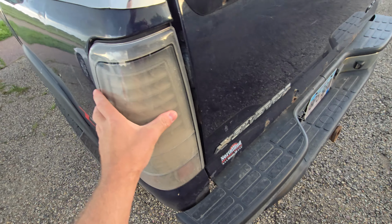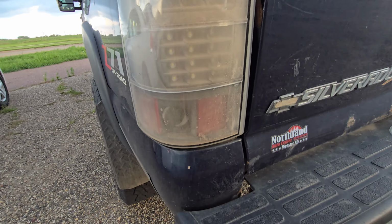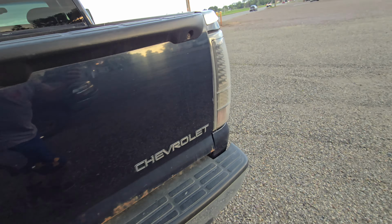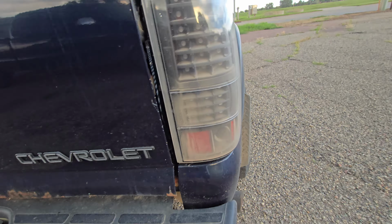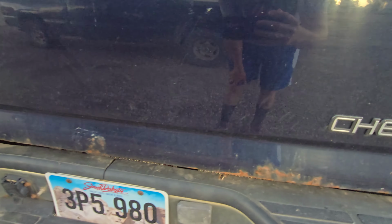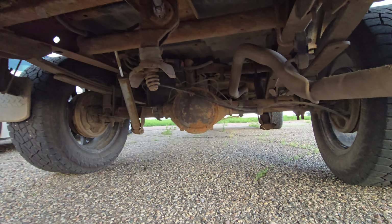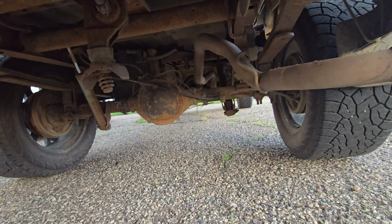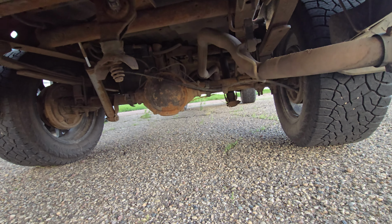It's got some aftermarket taillights. Looks like a bunch of dust got in there. Pretty much junk then. Got a little rust on the tailgate. At least that's replaceable. No spare. Is that the rear axle? That has a little rust on that differential cover.